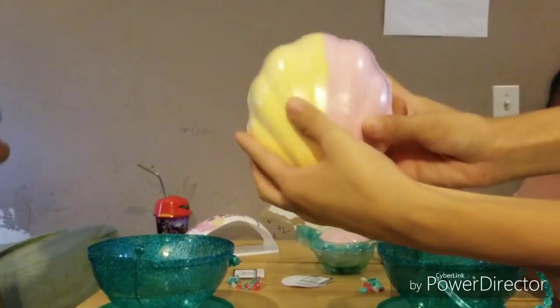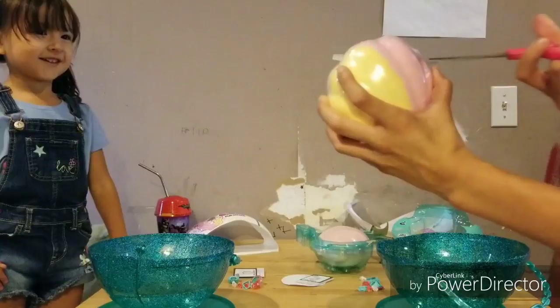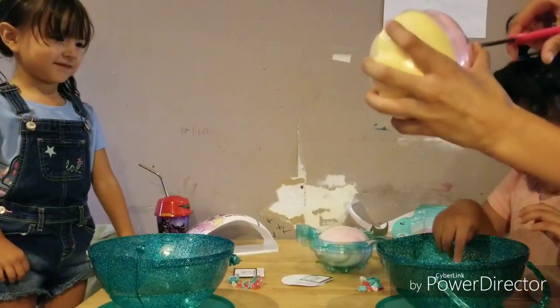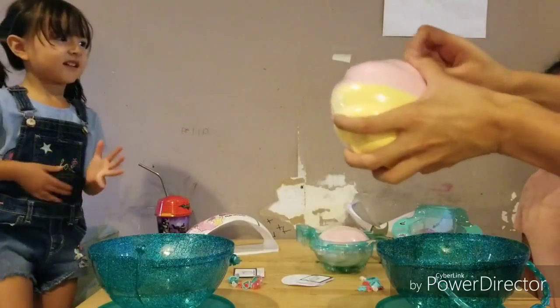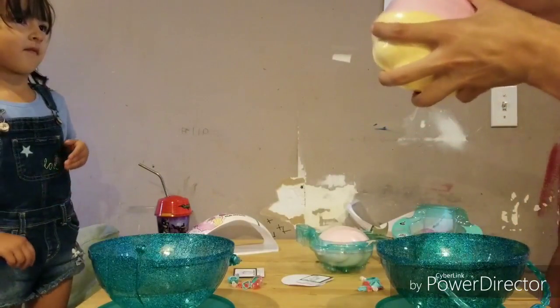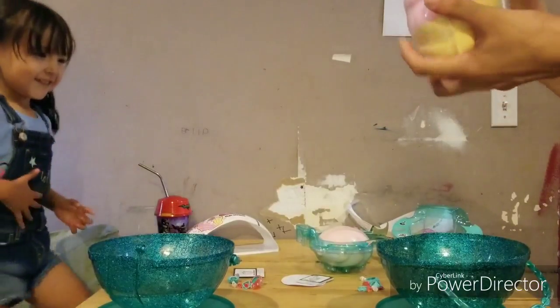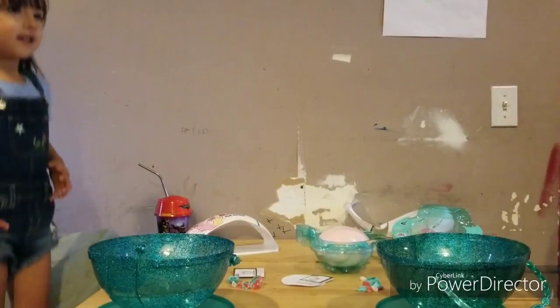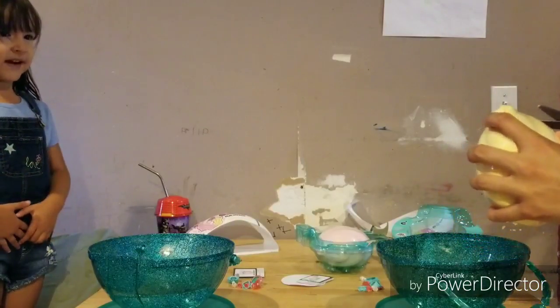Big shell out. I'm scared, Mommy. Why are you scared? Ooh, can I put it in? And Mommy, I'm so excited. I'm so excited. Get it? Gotta unwrap it first. They double wrapped it. Just one more wrap.